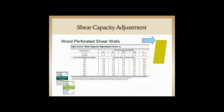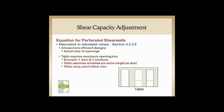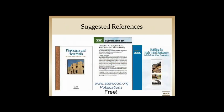Here we see the shear capacity adjustment factors in the table that give you a different factor depending on the percent of the wall that has full height sheathing, and the maximum height of the openings. So we can pull out an adjustment factor from that table, or we can use this calculation. The beauty of the calculation is that it accounts for the actual size of each opening, whereas the tabulated value assumes all the openings are the same size. So there's a little bit of detail there on the perforated method and some of the rationale behind it.